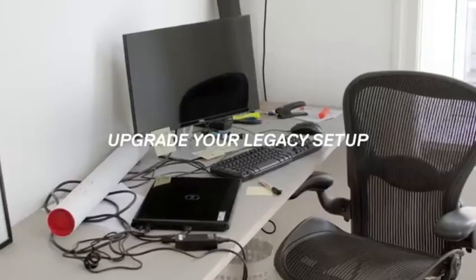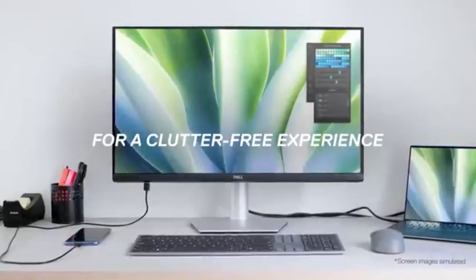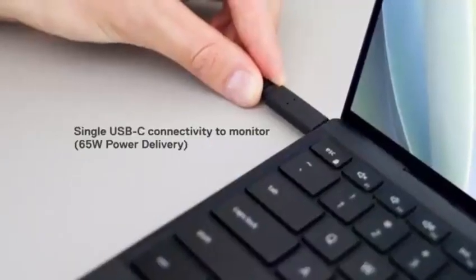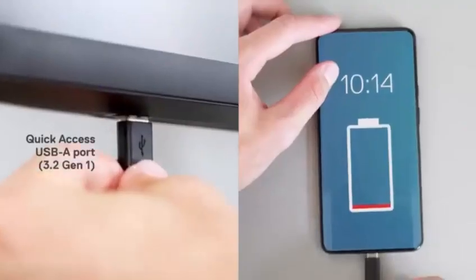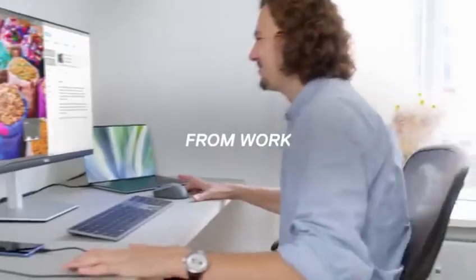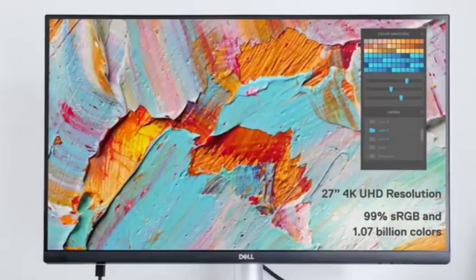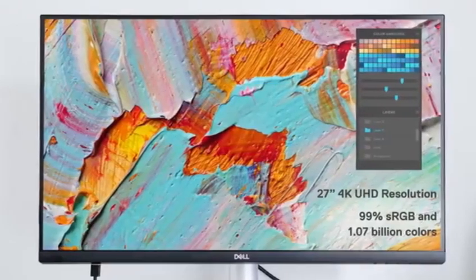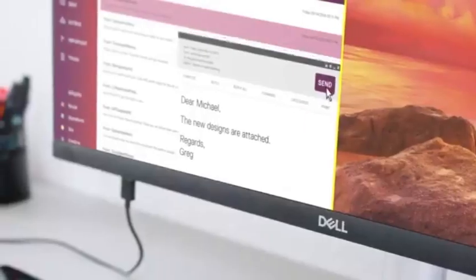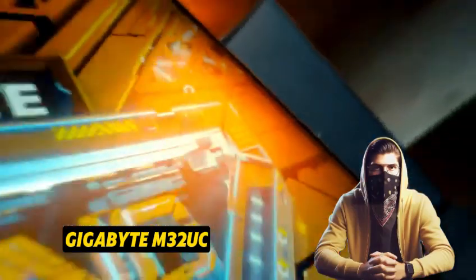It is an improved version of the Dell S2721QS with revised input options, including a USB-C input that enables DisplayPort Alt mode with power delivery. This means you can connect your laptop to display an image while also charging it. It contains a few extra productivity features, such as picture-in-picture and picture-by-picture modes, which allow you to connect two devices at once and view them both on screen, which is useful if you work from home and have both a work and personal computer. Number 4, Gigabyte M32UC.